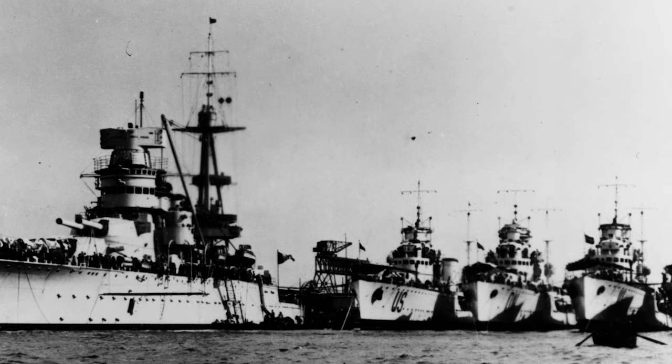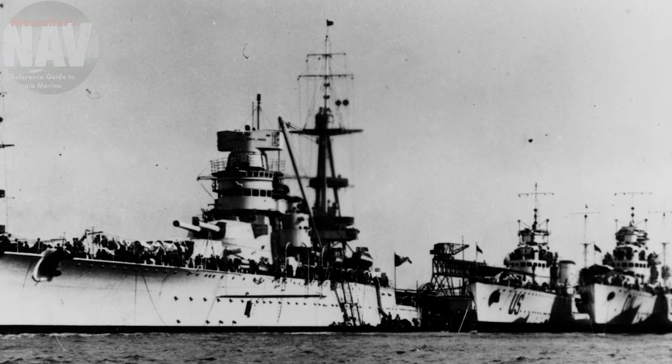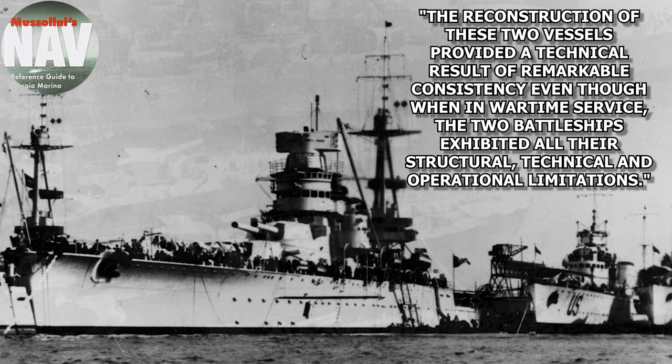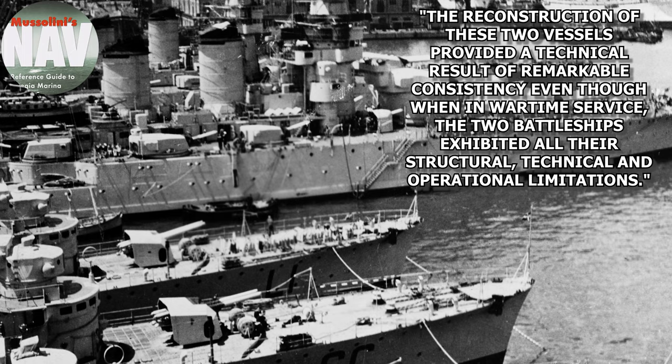Hoping to fulfill that role at a distance in the First World War while being extensively modernized in the interwar period to counter new French construction, and even with this modernization, she proved not to be an ideal capital ship in wartime. To take from Maurizio Brescia one last time, the reconstruction of these two vessels provided a technical result of remarkable consistency, even though when in wartime service, the two battleships exhibited all their structural, technical, and operational limitations.